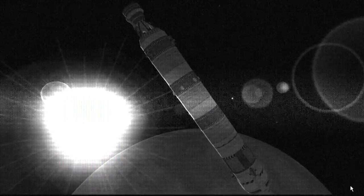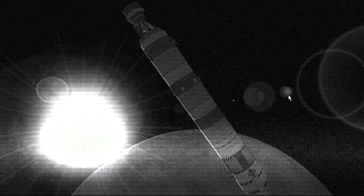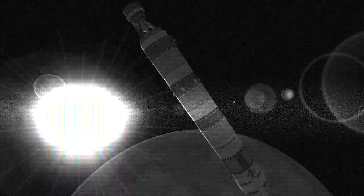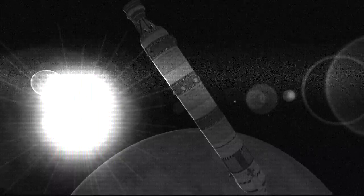In the beginning, Kerb created the heaven and Kerbin, and Kerbin was without form and void, and darkness was upon the face of the deep, and the spirit of Kerb moved upon the face of the waters. And Kerb said, "Let there be light." And there was light. And Kerb saw the light, and it was good.